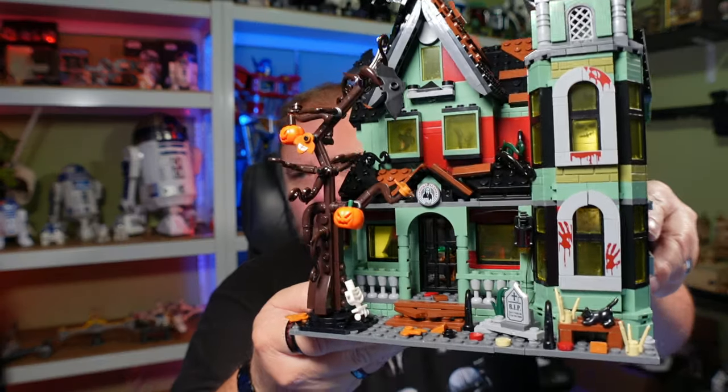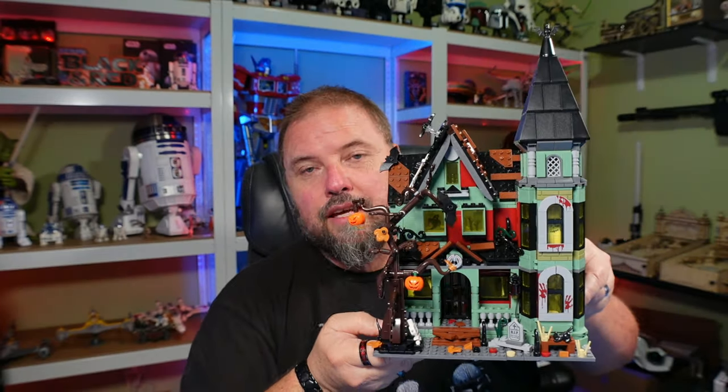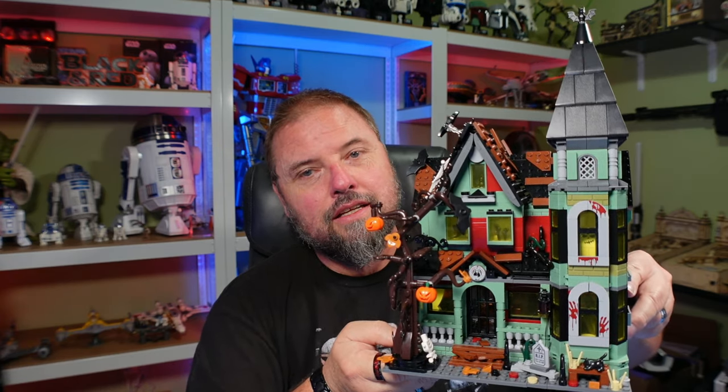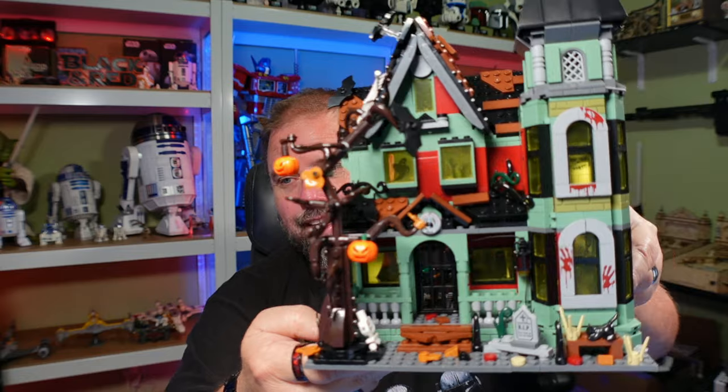I'm going to lift it up here for you. Now, I don't have it lit up right now, but you can get a look in there and see all the cool stuff. It's a big, big build. This is something I'll probably sit on the TV stand during Halloween, because it's really cool, man.